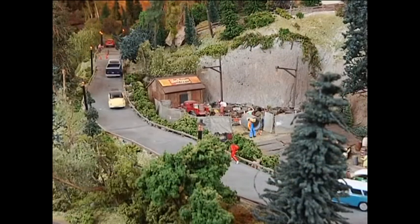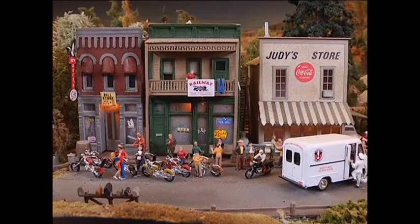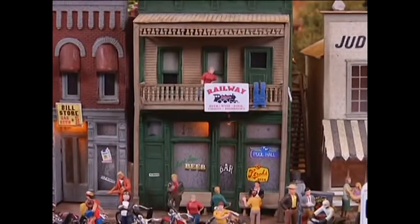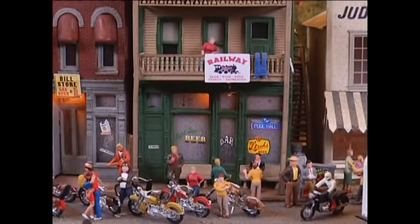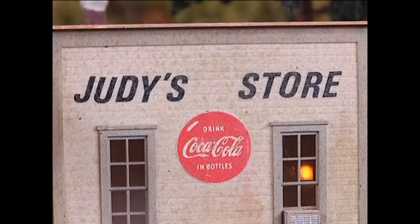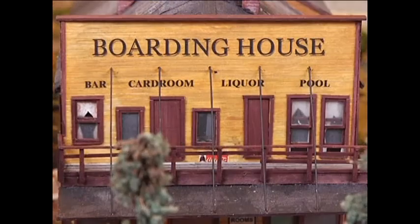Over on the hilltop is the commercial area that includes a scrap dealer with lots of great items for sale, the Bill store, whose sign was modeled after an actual sign we saw in Bill, Wyoming, the railway saloon, complete with its own motorcycle gang, Judy's store, and a boarding house. The boarding house was the last structure built for Bill. It was built by Bill Bradford of Florida, who built many structures for Bill.